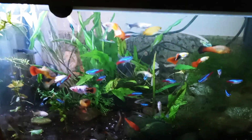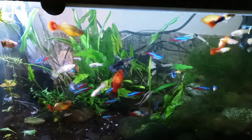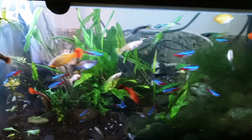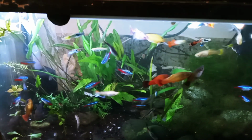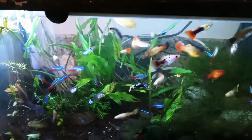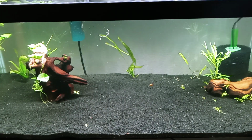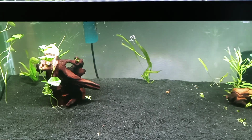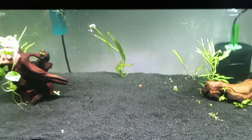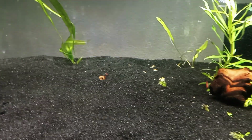The plan is still to move these fish to those, spread them out over the 240 gallons for the most part. Alright, let's look at the 40 gallons. We added 3 black neon tetras in here. They're currently out of sight.